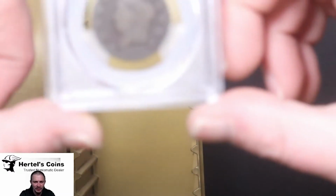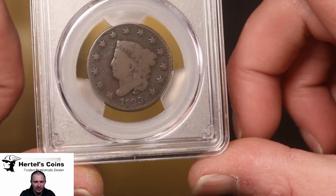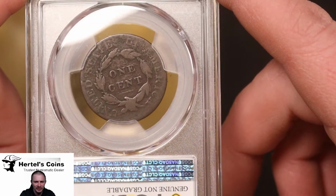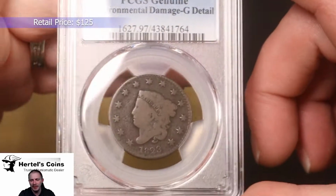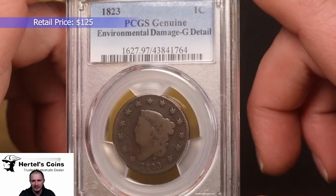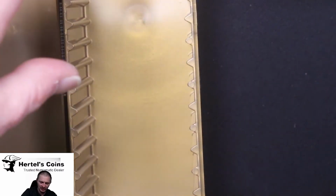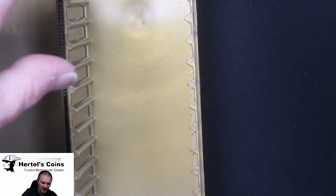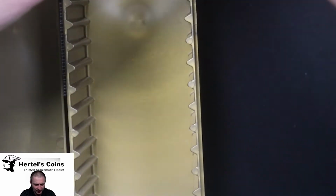Another 1823. Again, rims full on the obverse. Reverse, a little bit worn down, but you can still see the United States of America on this one. And this one came back as good detail, environmental damage. So far, so happy. I mean, large cent sets are very hard to get straight grades in, and they're very, very picky. So if you get half or a little bit more than half in straight grades, it's a pretty good submission.